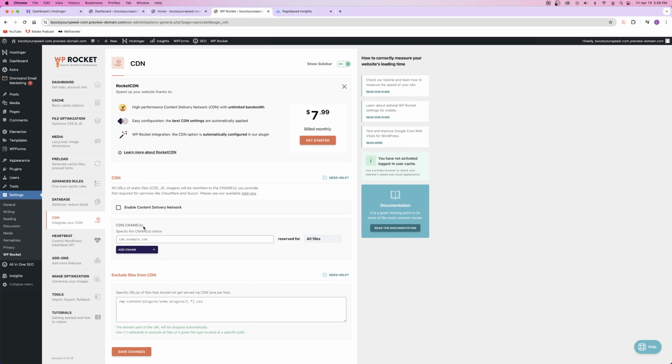You can choose to get started and have it all integrated in one place with one plugin, and you're already paying for their plugin. So that's your idea there. We're going to skip the CDN.